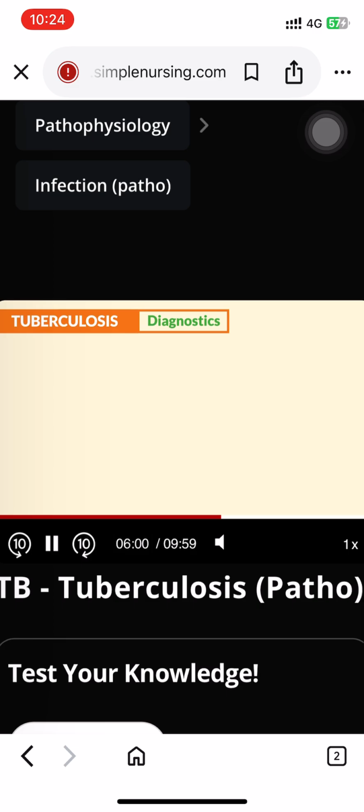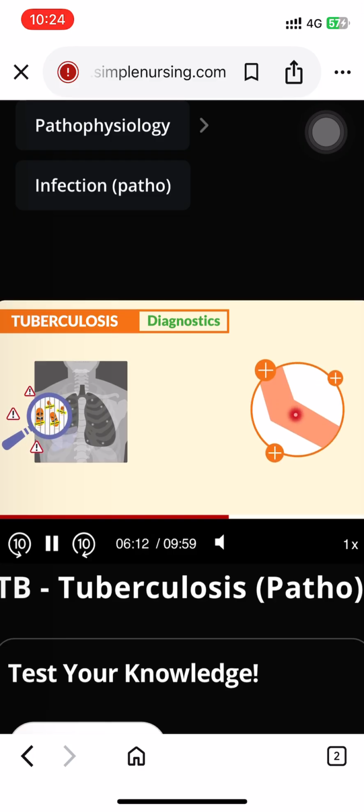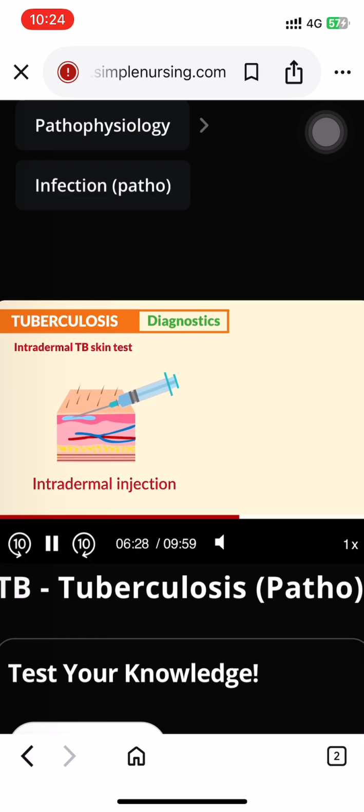Now, as far as diagnostics, we have 2 types. The intradermal skin test is the most commonly used in the United States, since the TB vaccine is not used, and a chest x-ray, which is used if the skin TB test returns positive, or if the client has had a TB vaccine, very common outside the United States. So for the intradermal skin test, this is done with an intradermal injection. Now this test is also called a Mantoux test.